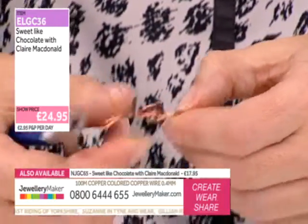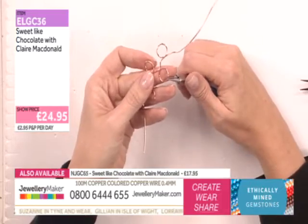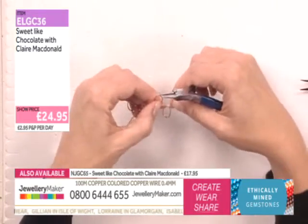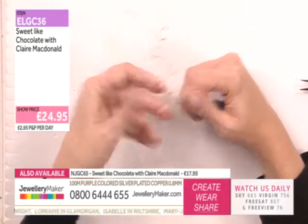now I would say if you work with the 0.8, I would go along afterwards, after you've done all of this, and probably work harden it slightly, so hammer it out if you've got the hammer and the block, just to give it a little bit more strength.